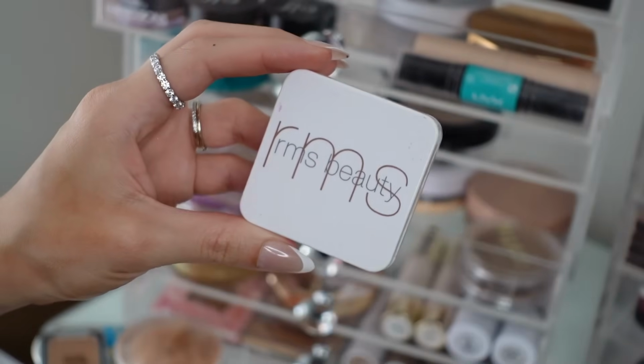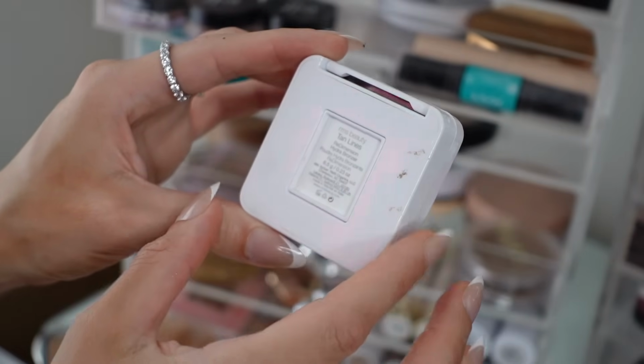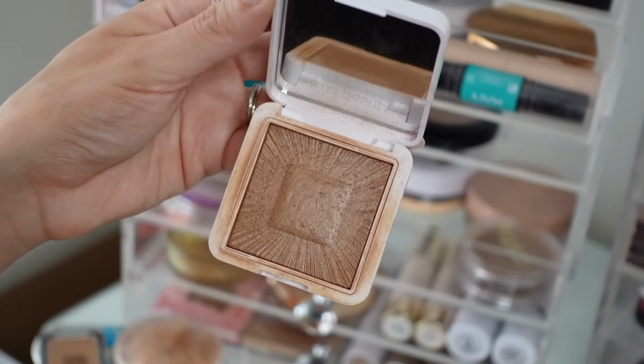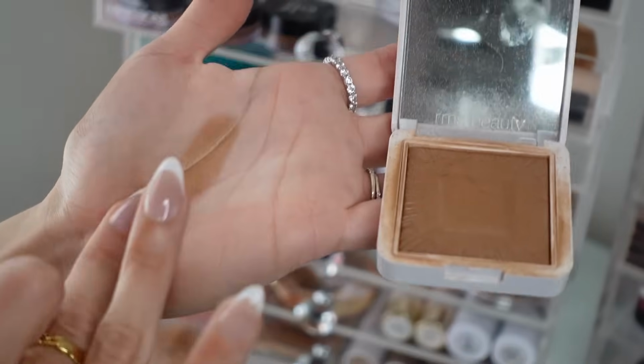This is another one of my favorite glowy bronzers. It's from RMS Beauty. It's the Redimension Hydra Bronzer in the shade Tan Lines. The tone of this is a true brown color, which I really like, but the formula is buttery, it's smooth, the pigment is really nice.